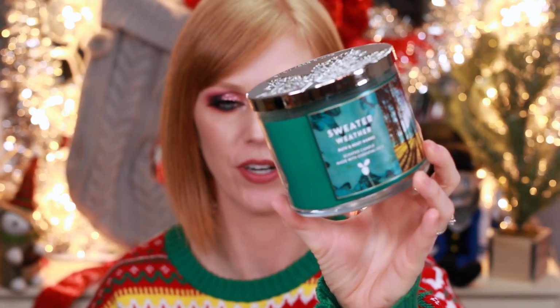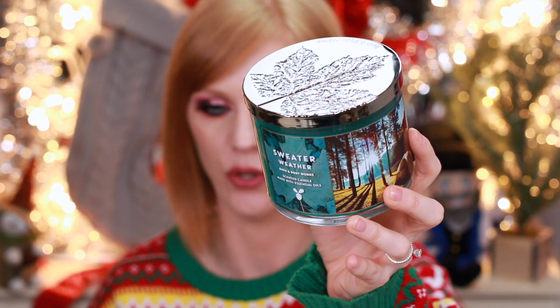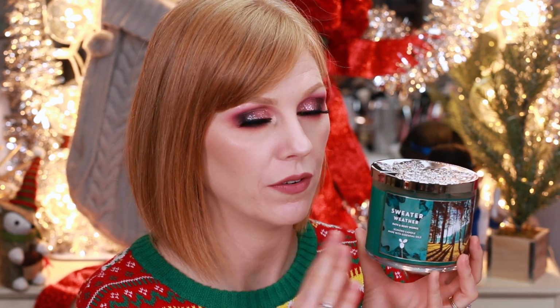Okay, so the last thing that I want to talk about for your holiday shopping is the Bath & Body Works 3-wick candle. This is sweater weather. These 3-wick candles are available at Bath & Body Works. They retail for $24.50. $24.50 for a candle. Are you kidding me? No, I am not. I would pay $50 for this. I will never stop loving these candles, ever. I have a candle problem.